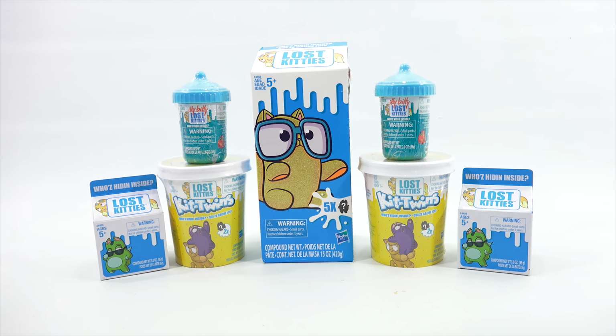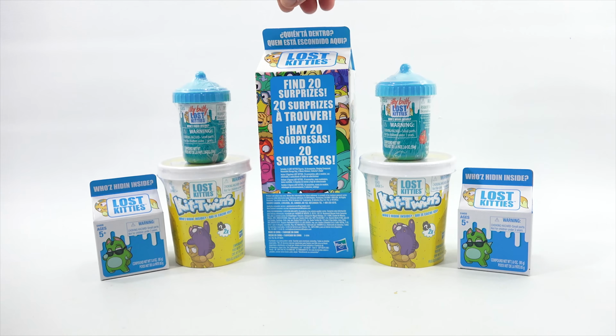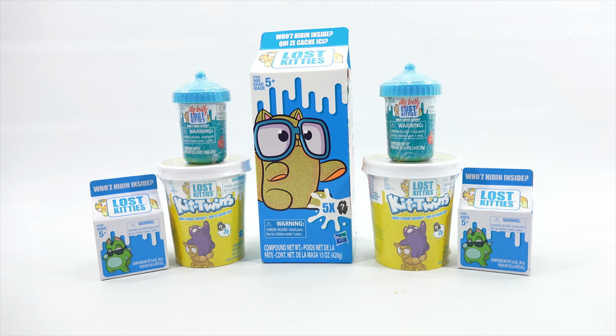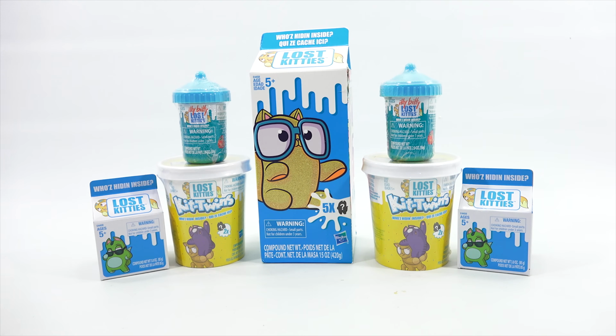We have the Lost Kitties blind box multi-pack assortment. We have opened up a few of these before. There are 20 surprises inside. Then there are the Lost Kitties Kit Twins, the yellow ones. Who's hiding inside? Dig through 2 scoops of compound to find not just one, but 2 Lost Kitties hiding inside. Each pair of Lost Kitties Kit Twins belongs together and comes with a flip book to inspire a fun story of their adventure.